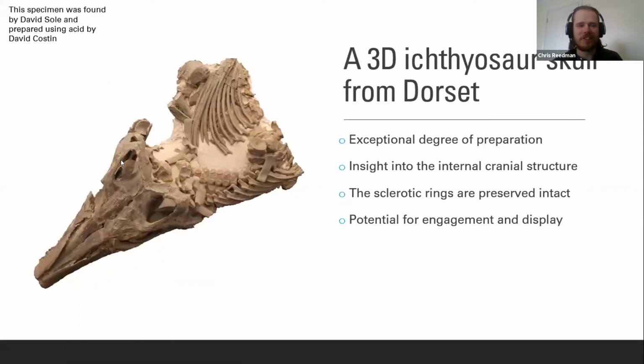Ichthyosaurs, obviously. This is a specimen from David Soule's collection. It's been 3D acid prepared by the late David Costin, who was a master of his craft. Sadly you can't tilt that photo and rotate it, but you can see into the skull, into the cranium, and the sclerotic rings, for example, are freestanding. That shows the role and significance of local skills developed in the fossil collecting community with regards to preparation.